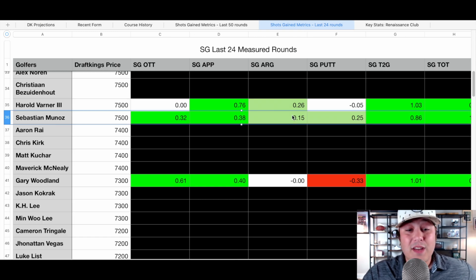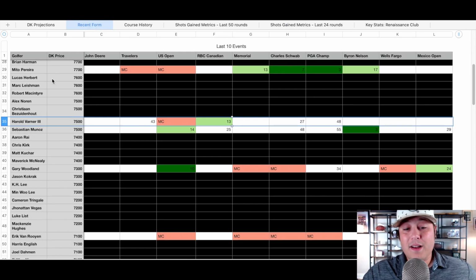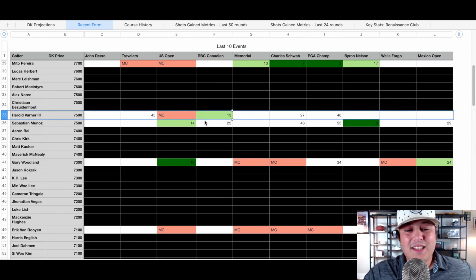Next up, we got Sebastian Munoz, who's even better from the stat perspective. You can see also gaining across the board, not marginally in one category, is actually gaining across all 4 categories, and most significantly in the 2 ball striking categories. So that is great to see, obviously. Right around a third of a stroke per round, both off the tee and approach. Course history is non-existent. The recent form has also been a little bit more consistent than we're used to seeing, but nothing truly that flashy.